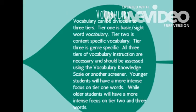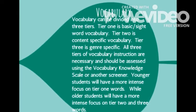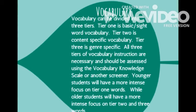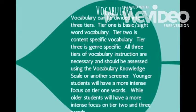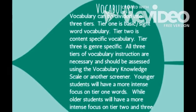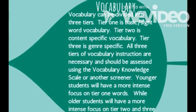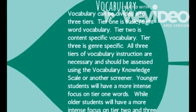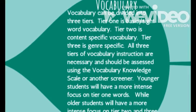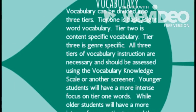Tier 2 is content-specific vocabulary. This vocabulary is a broader sense of vocabulary that includes words that you would use in context. Tier 3 is a genre-specific vocabulary. Genre-specific vocabulary is very specific words that are tied to specific themes or specific activities.